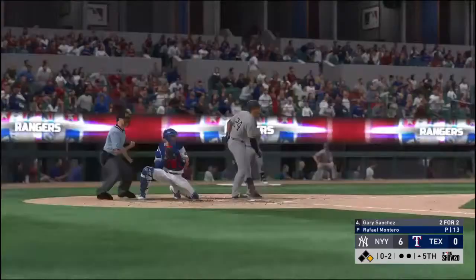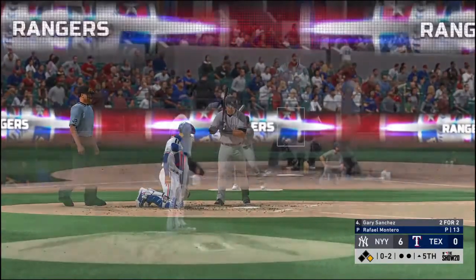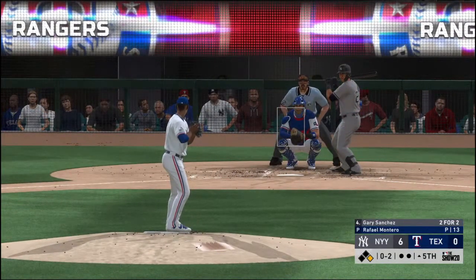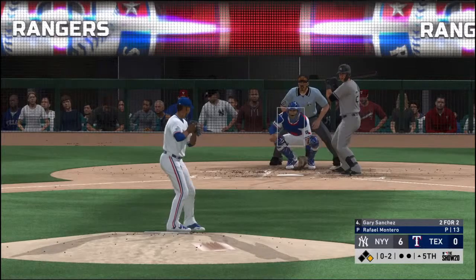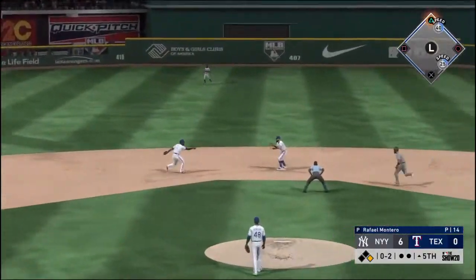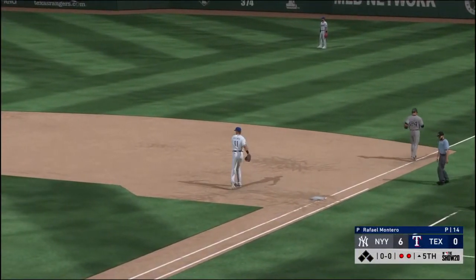I had him reaching at thin air that time, and he's very quickly down 0-2. Man, this guy's been locked in all game long. I don't know where that ugly swing just came from. 0-2, here it comes. Grounded back up the middle. Odor to first, and Guzman to complete the double play.